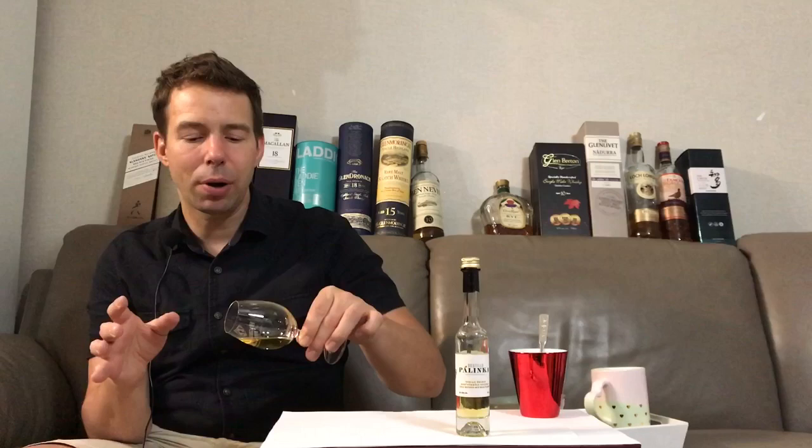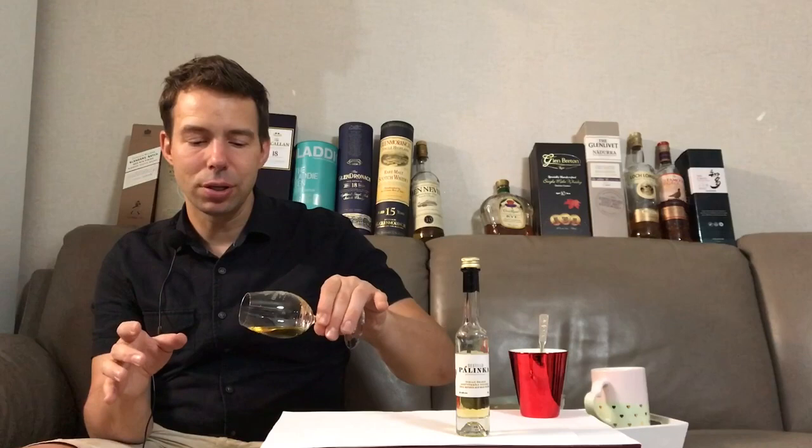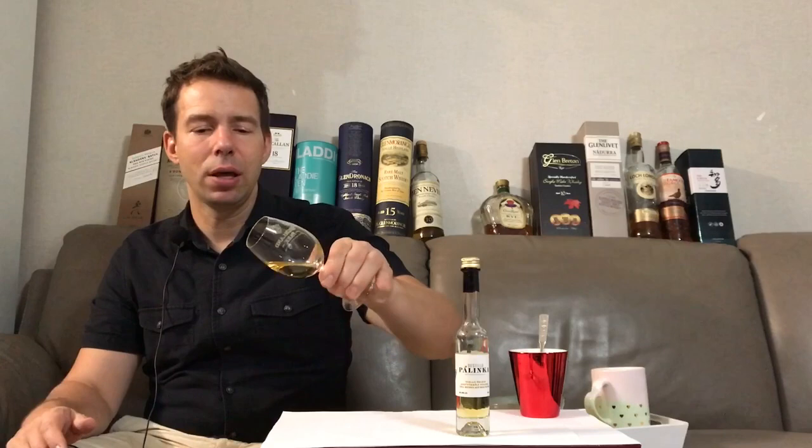Now, Palinka as a distinction is mainly made in Hungary, although some parts of Austria are also permitted to make it from a certain fruit. Tokaji, which is like a wine, can be made from any fruit. And particular fruits seem to be best grown in a particular region. Anyway.